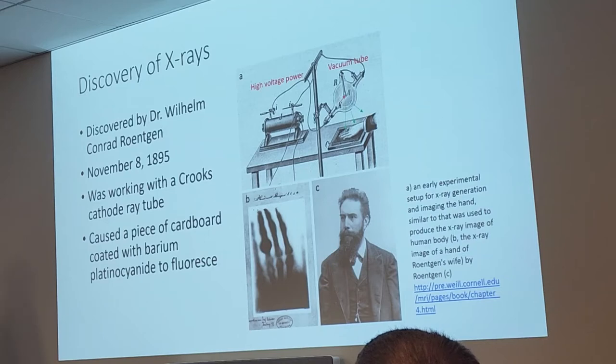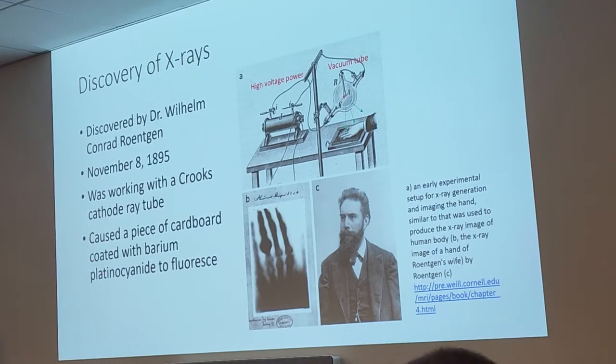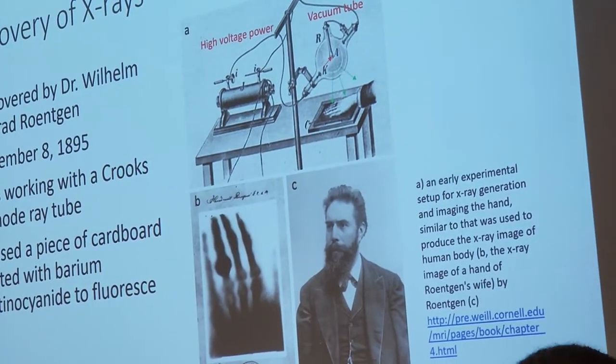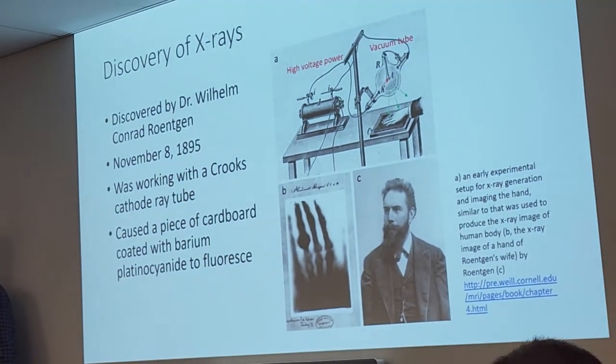This was really surprising to him, because he was aiming the cathode ray tube. It's basically an electron gun. It shoots electrons across, and it should be relatively straightforward. But he was seeing this thing all the way off to the side, giving off a glow. And so this actually gives us a hint as to how X-rays are produced. They are produced by using electrons, which we discussed in Intro to Radtech. We need high-speed electrons, we stop them, and they produce X-rays.